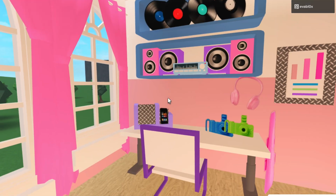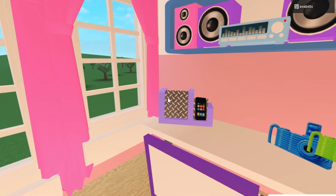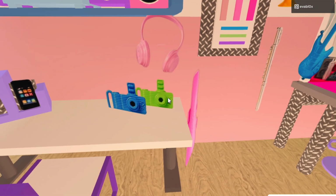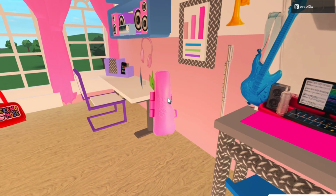Skipper has a tech stand with a mobile phone holder and an iPad holder. And then she's got some speakers and some records. And then down here, she's got 2 cameras, some headphones. And then next to the desk, she has a guitar holder.